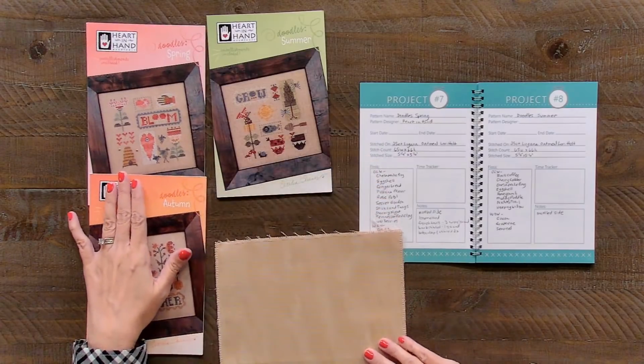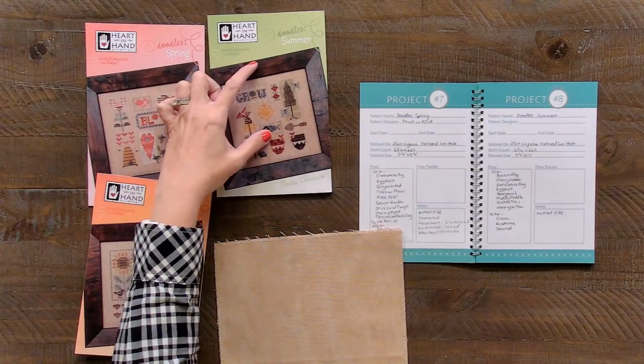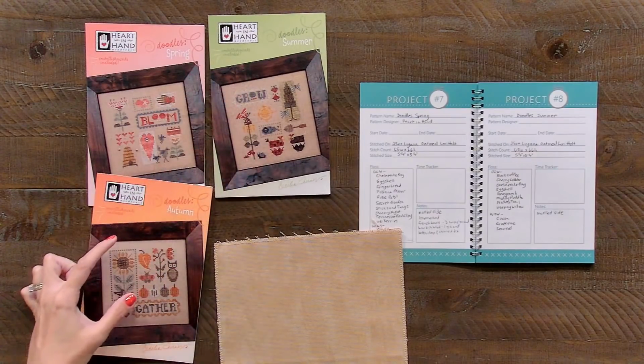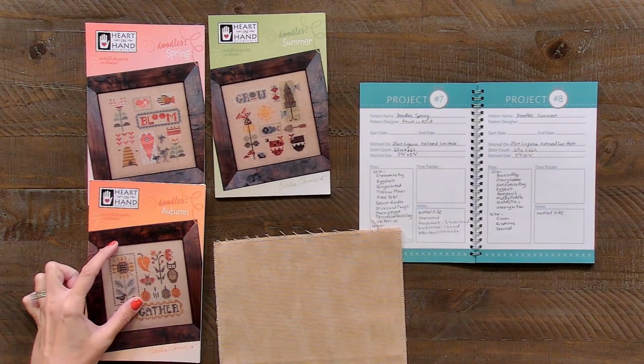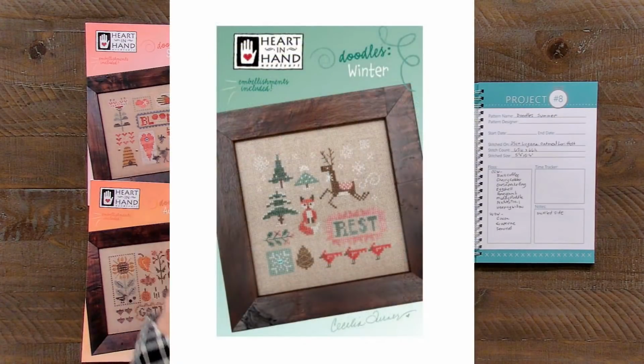So what I'm going to do is the first quarter, I'm going to do spring, second quarter summer, third quarter autumn, fourth quarter pop-up, which is winter, which came out yesterday. So she just released the cover yesterday. The pattern will be coming in stock in a couple of weeks.